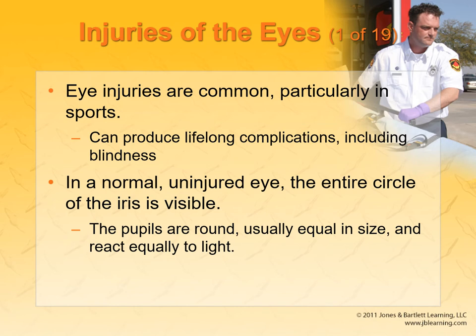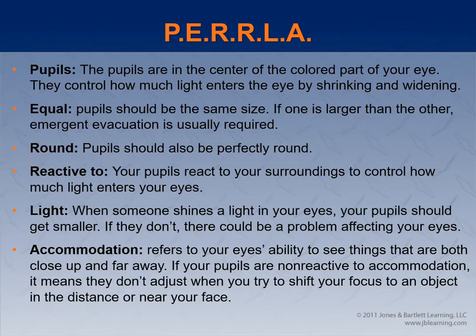All right, so that's kind of your eye anatomy, but now we'll talk about some of those injuries. Unfortunately, they are pretty common, and they can produce lifelong complications, including blindness. That's why if you've heard that term, life, limb, or eyesight, it's because eyesight really is that important. So the pupils are round, usually equal in size, and they react to light equally, right? They should shrink when exposed to light, and they'll expand when they're not. And we'll talk about that.